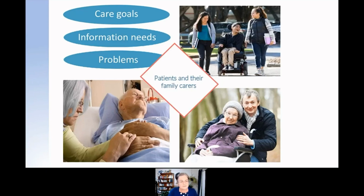So from a guideline perspective, we wanted to know what's important to patients so that we could make sure that the clinical questions answered in the guideline were relevant. Information needs influences the sorts of resources that patients might need to support a clinical guideline. And the third area, patients' biggest problems, helps us to identify areas that patients and family carers need more support in.